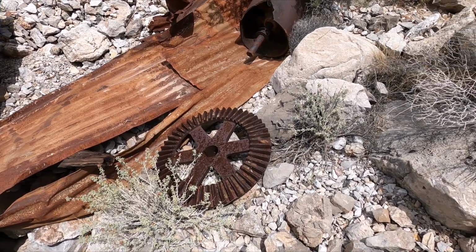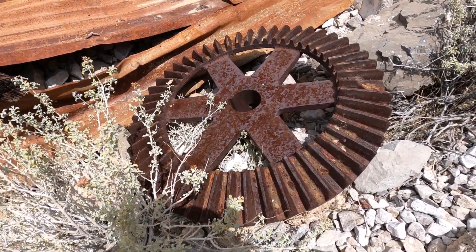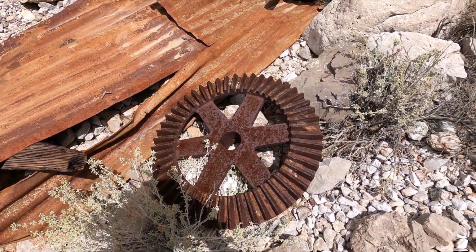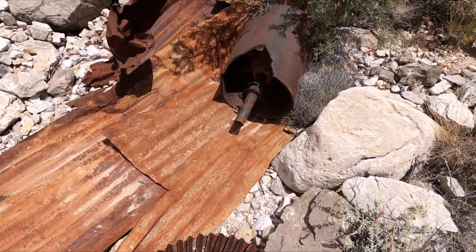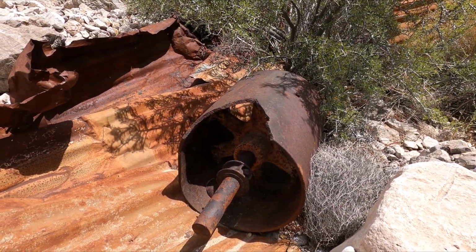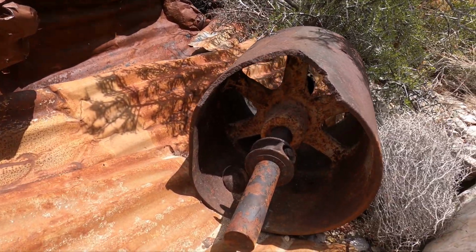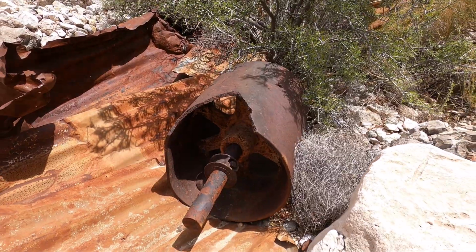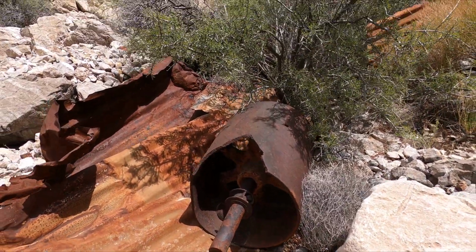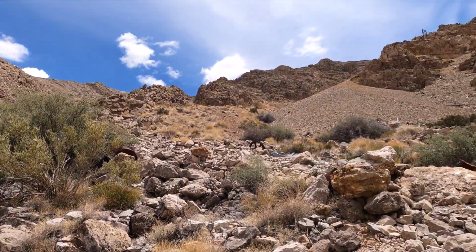Yep, there's still some more awesome stuff down here. Check out this awesome gear. It's probably about 2 feet in diameter. That would definitely have been off of milling equipment. And then this piece right over here almost reminds me of a piece I've seen that came off a Pelton wheel, but this one is way bigger in diameter. And then we'll be headed up that trail up towards the mine site.